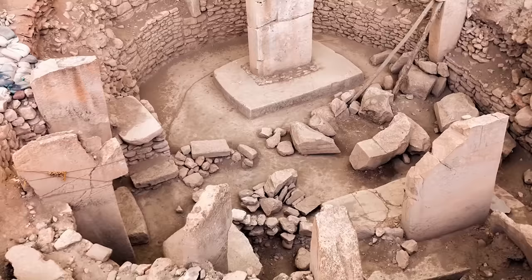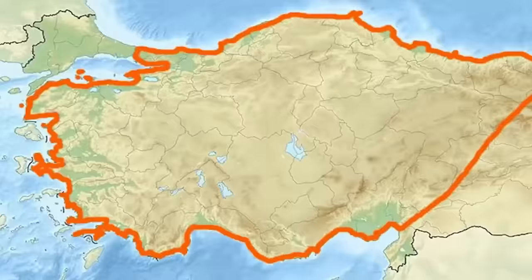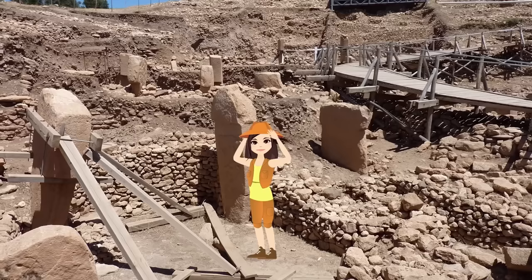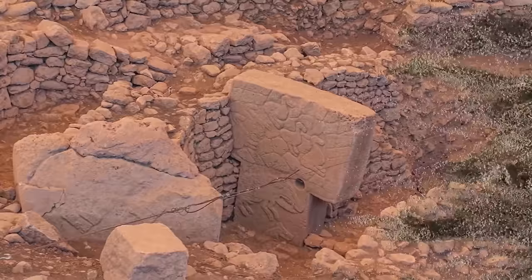Where did religion begin? Göbekli Tepe is a fascinating archaeological site in modern Turkey, specifically in the Anatolia region, which some researchers believe holds the very first place of worship ever made by humans. This ancient place goes back thousands of years. Built around 9000 BC, it lasted for 1000 years before the site was abandoned and buried around 8000 BC.